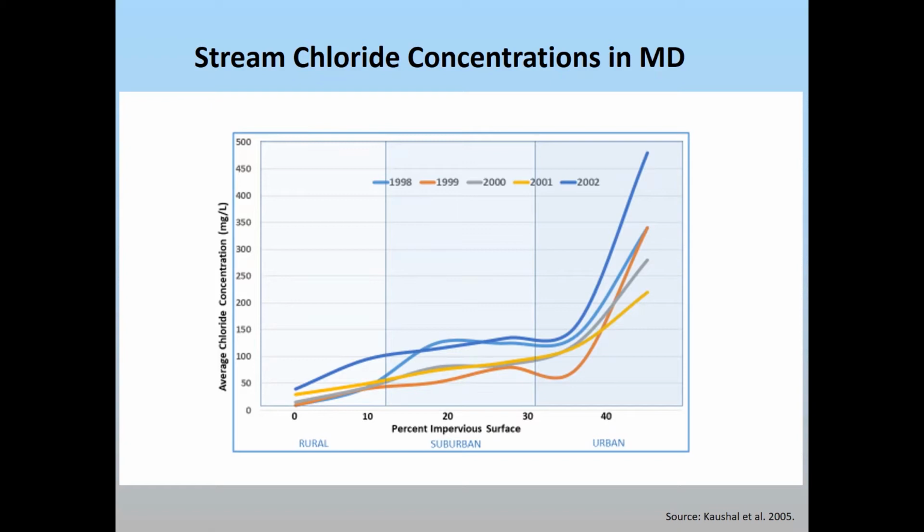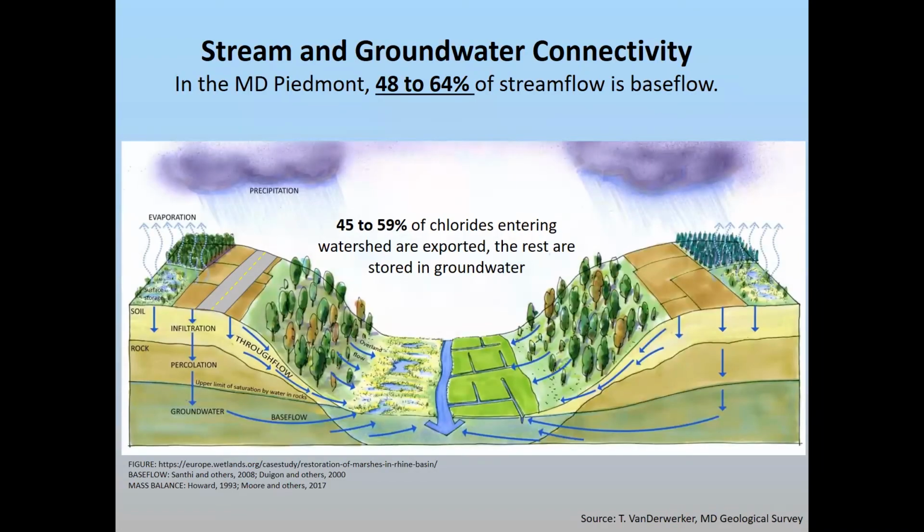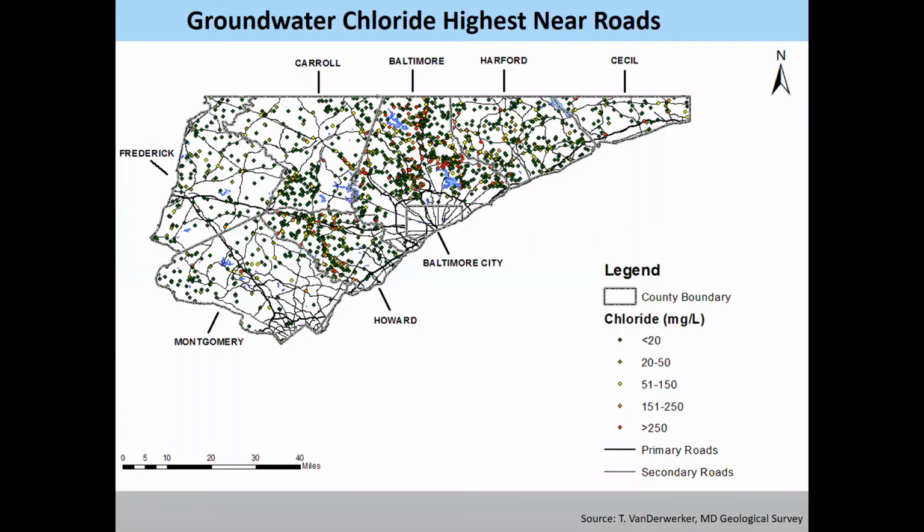But most of that activity tends to happen in urban settings or suburban settings. And primarily that's because of the density of roads, for example, and how much salt is being applied. So an important point to note when we talk about surface water quality, stream quality, and groundwater is a term called connectivity. Our streams and our groundwater are connected. So in the Maryland area, the Piedmont area, more than half of our stream flow is coming from groundwater. So when we are contaminating surface water, we are also impacting our groundwater, and that is the case with road salt application as well. So here's some data from the Maryland Geological Survey.